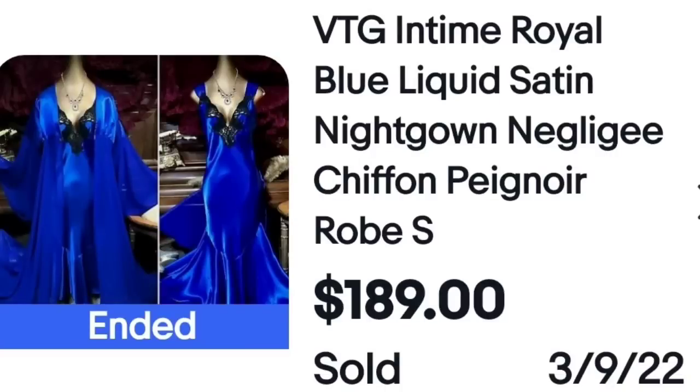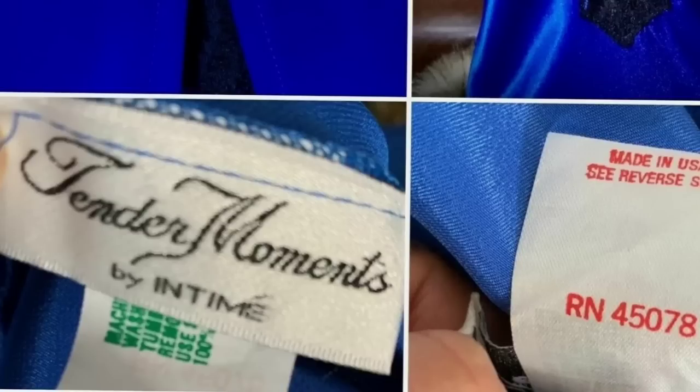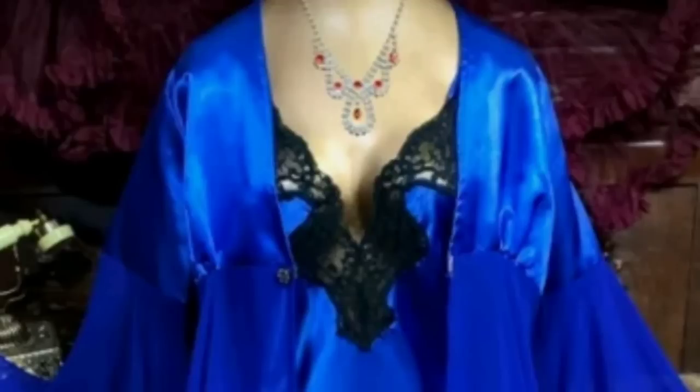This next nightgown is absolutely beautiful. I hope it would catch your eye. It definitely would have caught mine, and it looks so fancy and just so kind of like upper class, I guess I could say. This is a vintage In Time royal blue satin nightgown and robe. This one sold for $189. Here you can see the tag. It does say In Time, and In Time was a brand that I saw over and over, so keep your eye out. But I would say if you find items that look like these, even if they aren't branded, I would definitely pick them up.